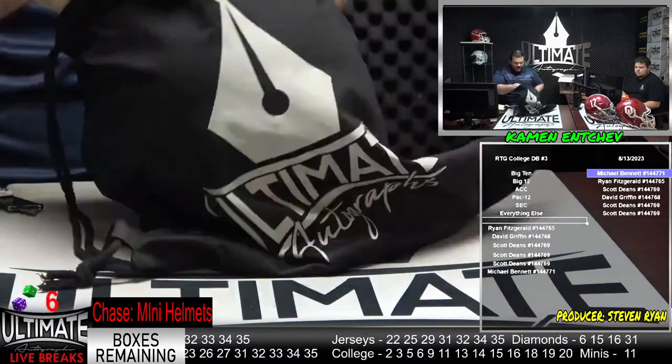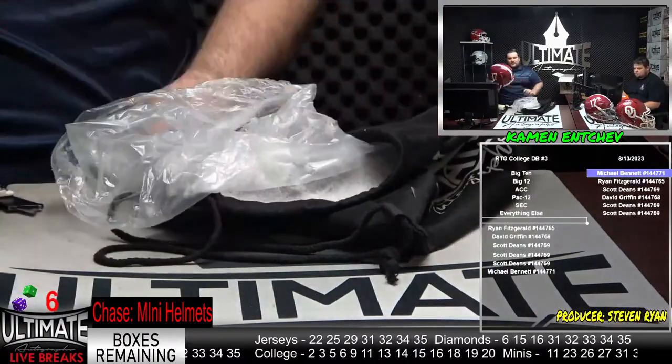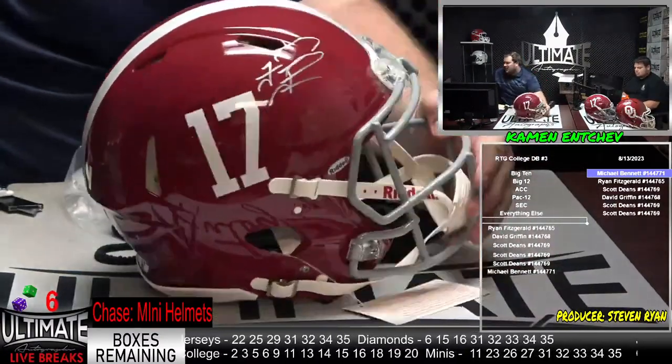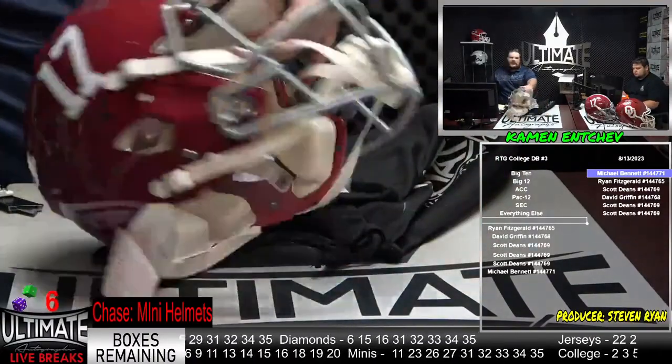Oh, we got a great one. One of the best college quarterbacks ever. A great quarterback in the pros as well. We got Tua. What up, SEC? Scott Dean's taking home the Tua authentic helmet. That's a good hit right there.